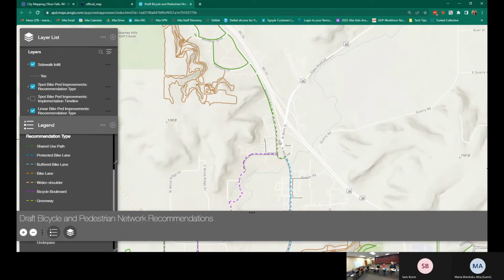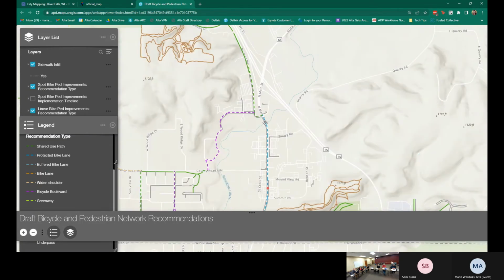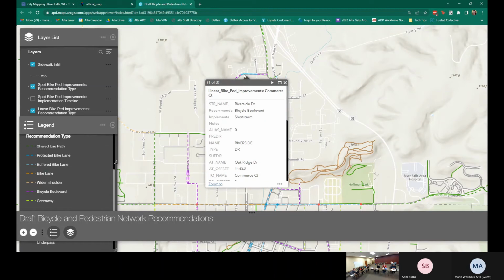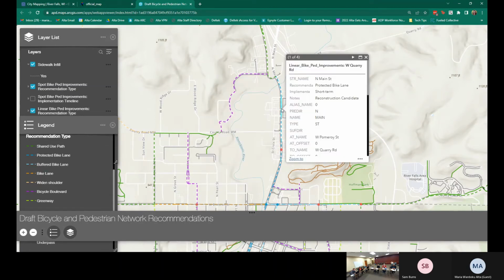What we're showing is adding a shared use path. Okay. Is that Tattersall? Yeah. And then two different improved ways up there. This would be a bicycle boulevard, I believe. Yep. And then we could potentially do a protected bike lane as a short-term project on North Main.